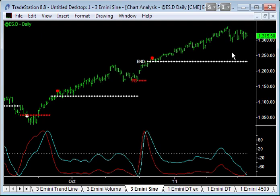But then once that level is put in, if we break to the upside and then break it to the downside, then that means we're into a downtrend move. So just to say, tomorrow is going to be big. So get on board a trend line move.